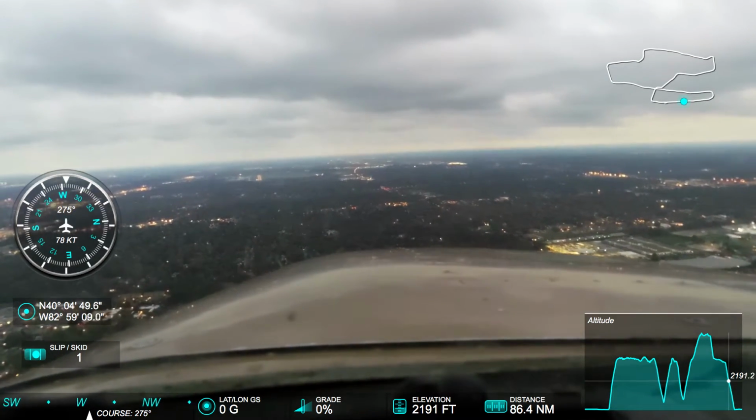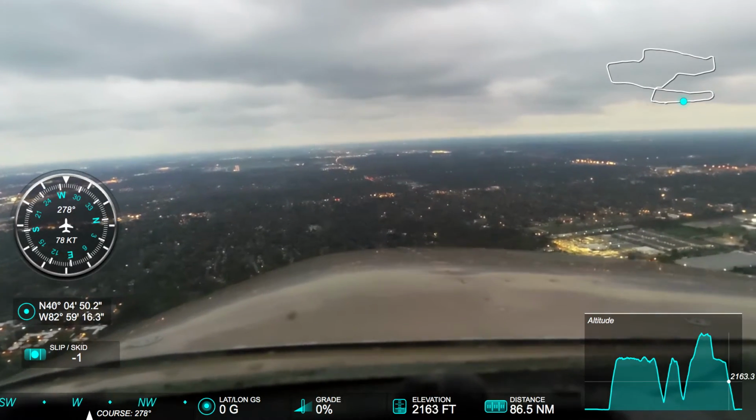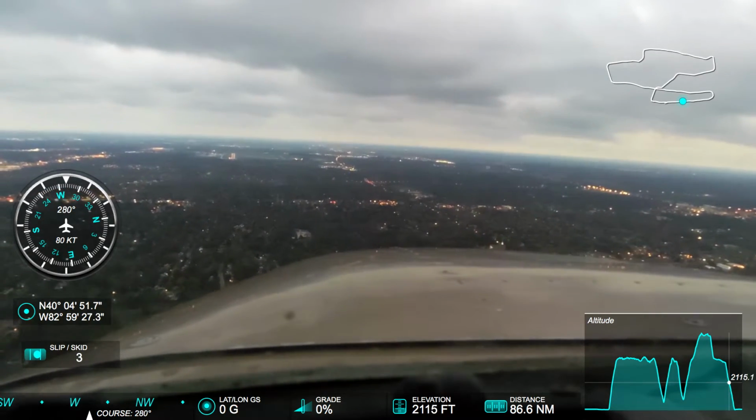Okay, we have 1,000 feet to go. 36 Papa Zulu, Tower, turn left at taxiway Charlie, Alpha to the ramp, monitor ground, point 7, good day. Turn left at Charlie and Alpha to the ramp, monitor ground, Bravo Zulu. Thank you, sir.